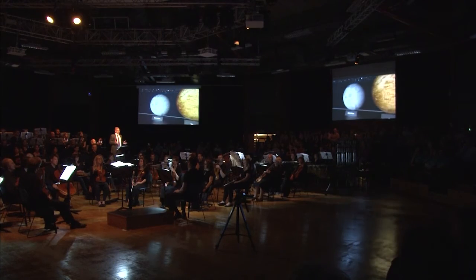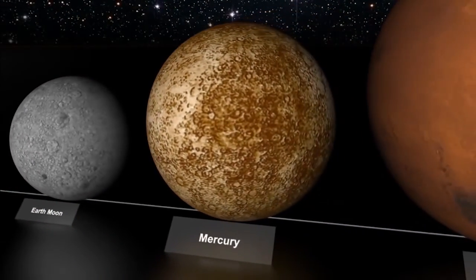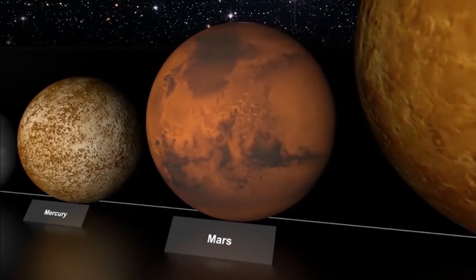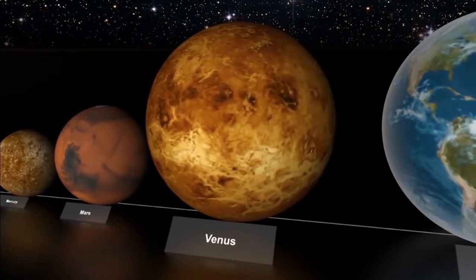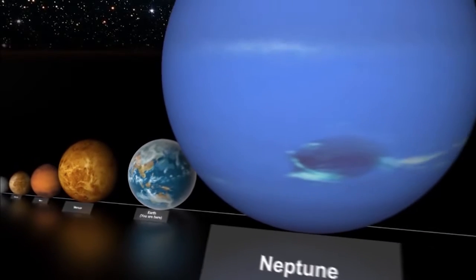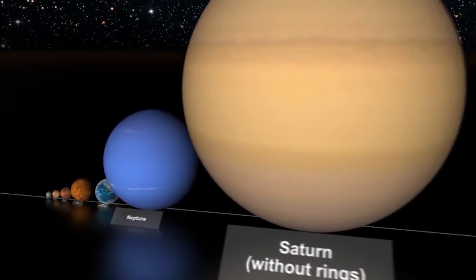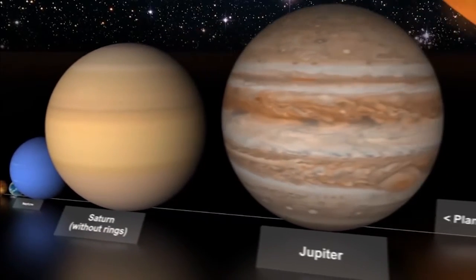So on the same scale, we have our Moon, Mercury, very similar to our own Moon, followed by the size of Mars. So these are all the rocky planets with a real surface. Venus, Earth's evil twin, our own Earth, and then we get into the ice giants. Neptune and Uranus are icy worlds. And then the largest gas giants are Saturn and Jupiter.